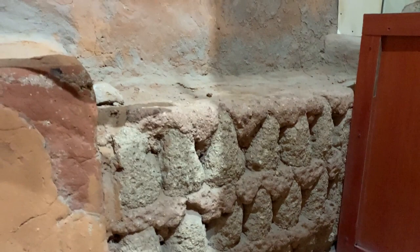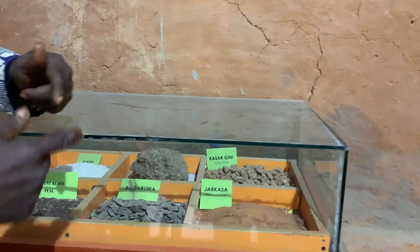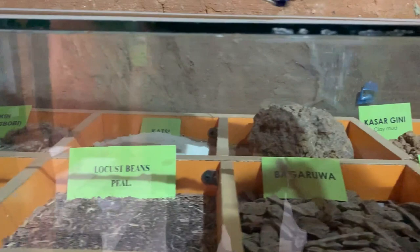Yes. Look at the conical bricks. You see the conical brick? Look at the way they normally arrange the conical bricks. Do you see them? Yes. They arrange them step by step, very thick. And the material used is local seed. They call it bagaruwa. They used to soak it in water. When they soak the bagaruwa in water it has a gum. They mix the water with the red clay and the local seed powder. That is what they use for plastering the wall, in the form of cement.